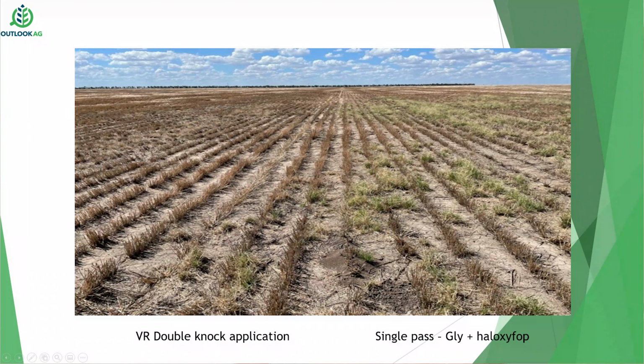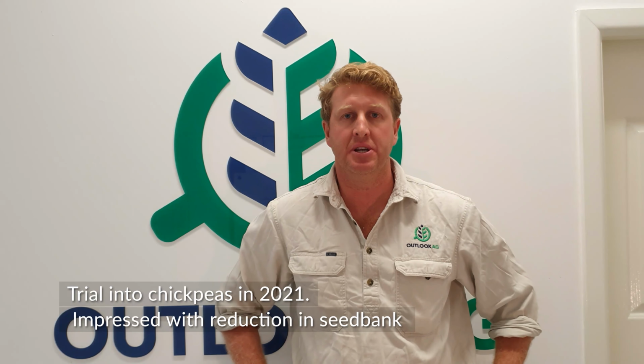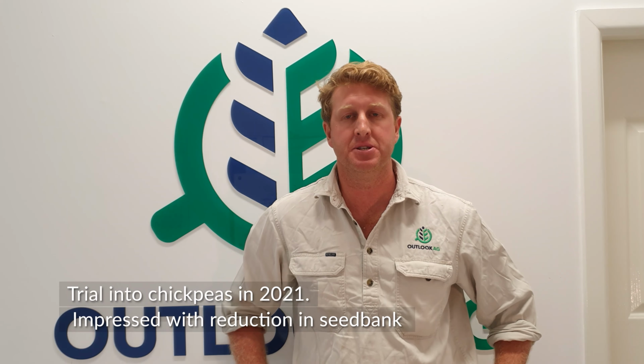So you can see where there's a clear line that we left aside for some extra trial sites, some double knock residual trial sites. So you can just see there how imperative our double knock is in the system going forward. So our trial site went into chickpeas in 2020, which we topped up the Balance obviously into the chickpeas.